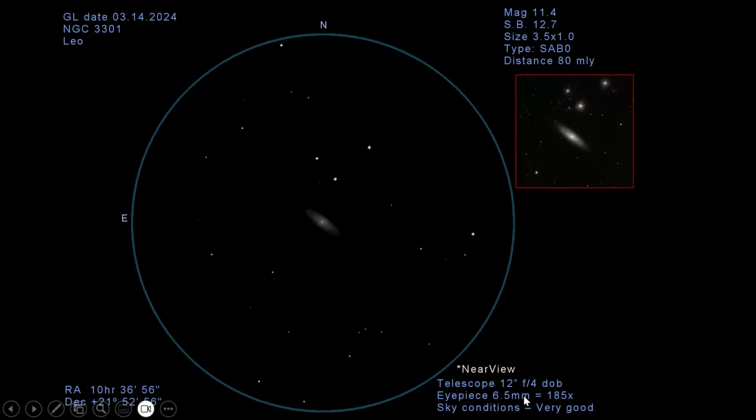And for this near view image, I was using the 12-inch f4 Dob. An eyepiece was a 6.5 millimeter, gave me 185 magnification, and the sky conditions were very good. The galaxy stands out very, very well. Has a very bright stellar nucleus, a large, bright core area, and with averted vision, it really extended really, really well.